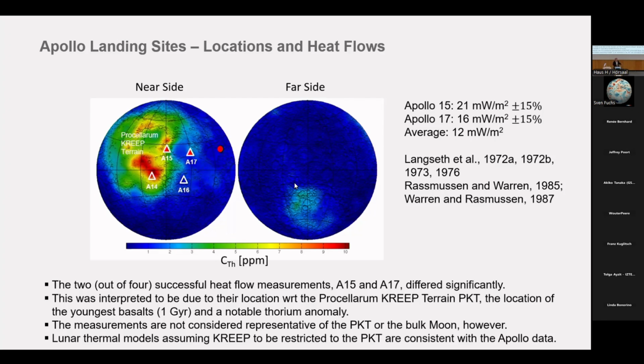They were 21 milliwatt per meter squared and 60 milliwatt per meter squared. So people have tried to predict an average value for that, that would be characteristic of the moon. And this is the 12 milliwatt per meter squared that are listed over there. So we would like to have a measurement of the heat flow of the moon somewhere away from this PKT region here, and one right in the middle. So Apollo 14 would have been perfect, but that unfortunately didn't work out.